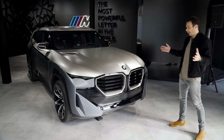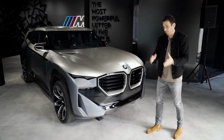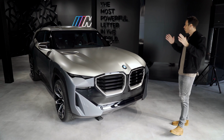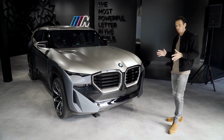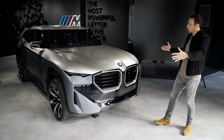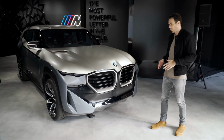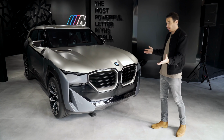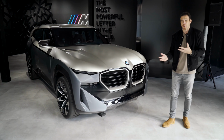First glance, I can tell you that the car has a lot more presence in real life than it does in any photos you will see. It is extremely massive, and unfortunately because it's a closed up space here, you can't really see its proportion, but the car is extremely massive, extremely bold. If you were worried that it looks too close to an X7, don't. It's actually much bolder at the front, it looks wider, and it probably is wider also. It's not built on the same platform, so it's actually a one-off.